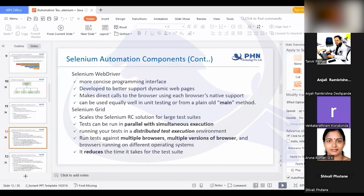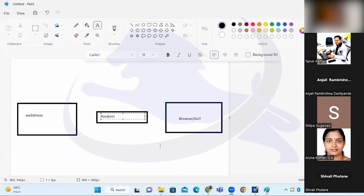Is the PPT visible, Ankita? Ma'am, it is not visible. Okay, only our PowerPoint is visible. Okay, I'll try. Sure. Okay, now do you see the pen screen? Yes, yes. Okay, thank you for the confirmation.